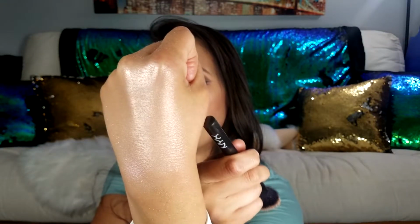You can definitely build up the intensity of this chrome highlighter by using like MAC Fix Plus or just any water type spray. Do you see that? Like the side where my thumb is, that is the chrome highlighter. That's just only using a brush that's not even wet. Look how crazy that looks. Imagine the intensity if you use your fingers or a wet brush.